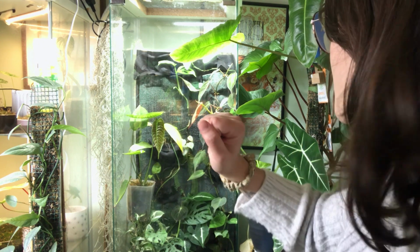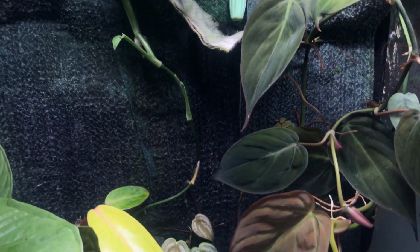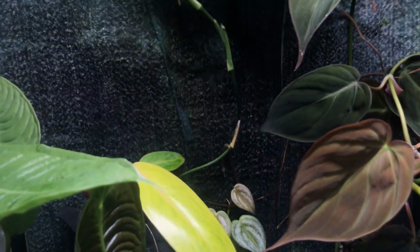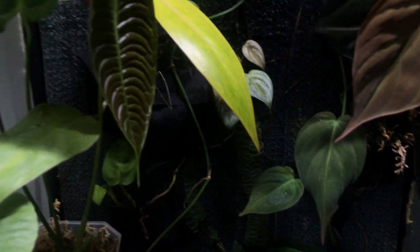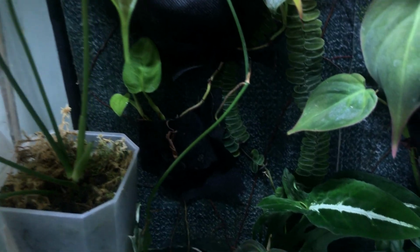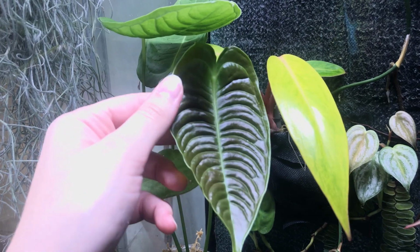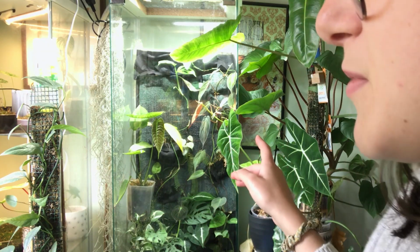Planted in the top, we have got a philodendron painted lady. We have also got some McGrave. I can never say that, but McGrave. There's a philodendron bantiantum. There's a Monstera AFF there. We have got then my Antherinum Vetchi, the gorgeous, handsome lad, ripped lad.